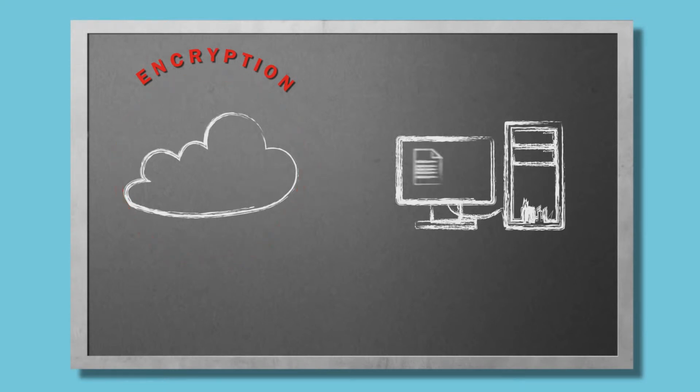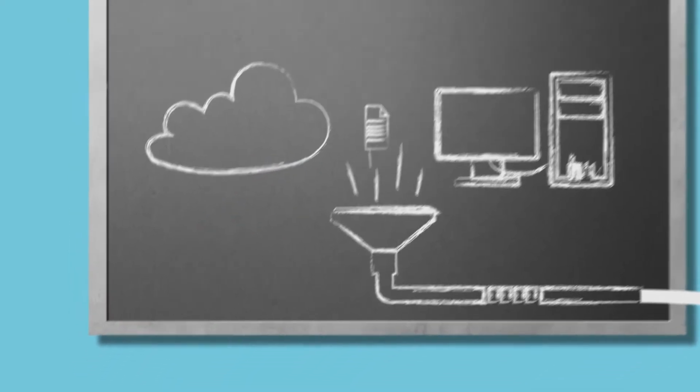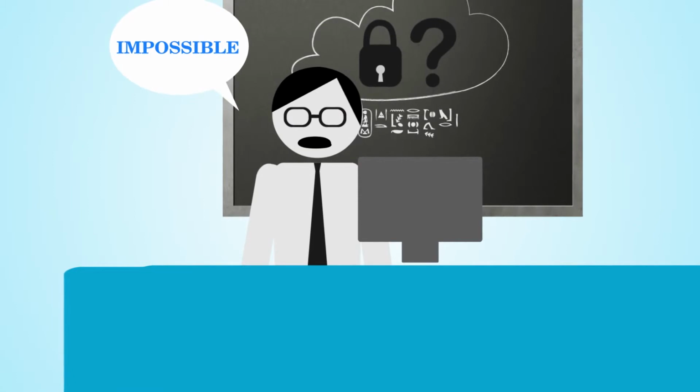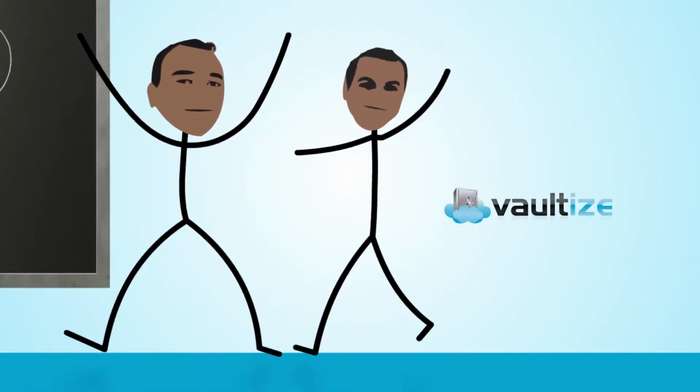When backing up your data on a cloud server, your files are transferred from your computers to the cloud without encryption. Encryption takes place at the cloud server, which basically means that anyone looking for a free lunch will sit right here while it's getting transferred. And when the bad guys have an IQ of 200 plus and no social life whatsoever, chances are they will get their hands on it. Unless you secure your data at source, which wasn't possible until these bunch of nerds came together and made Vaultize.